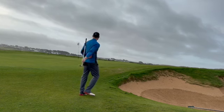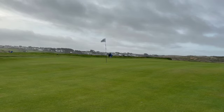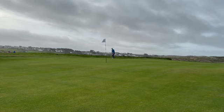This green is actually quite a generous size, and anything around the green should leave you a fairly straightforward up and down. The green, if you're at the back portion, most putts are going to be pretty flat around this back portion of the green, so you won't find too much movement around there.